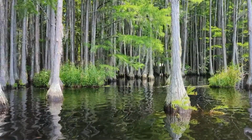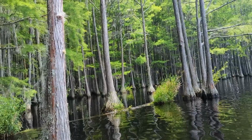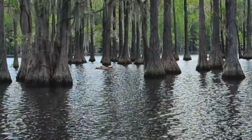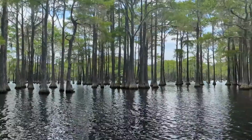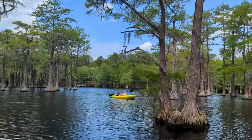Beautiful cypress swamp. Look at these awesome cypress trees. Yeah, he saw us coming. He wasn't gonna let us get close. Oh, going in the water. Dagnabbit. They knew we were coming. That's three turtles since we've been in the water. You can really get appreciation for the aquatic life once you get in the boat. Oh yeah, man. This is awesome.